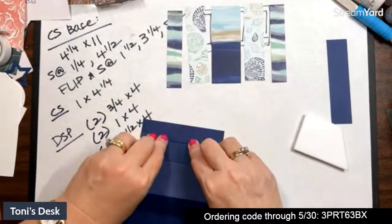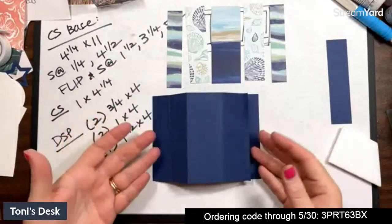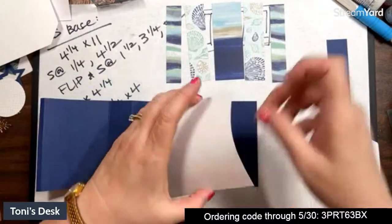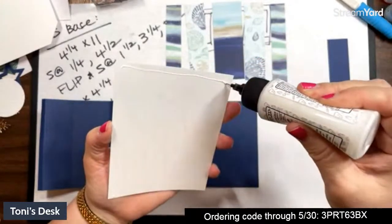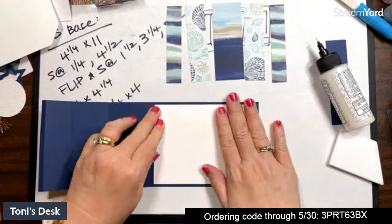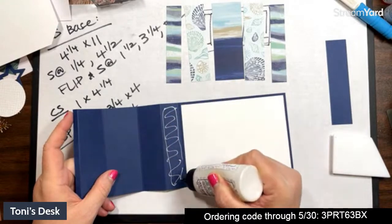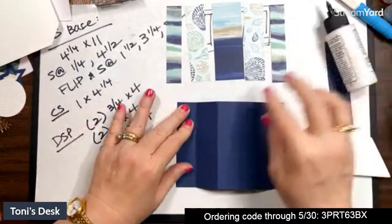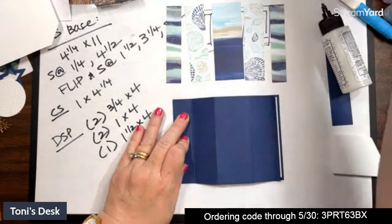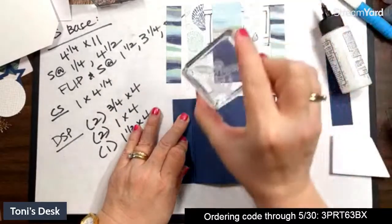And, you know, these fit, obviously, in a regular medium envelope. All right, so we've got our base already popping up. It's like it wants to pop up into the shape that we want. So, awesome. All right, let's do our inside, 4 by 5 1/4. All right, and then I'm going to glue this one panel down, just like a book fold card. And hold that there for a minute and take a drink of water. Now this time, for this one, I'm going to use the sea turtle set because it's cute and I want to use the little guy.